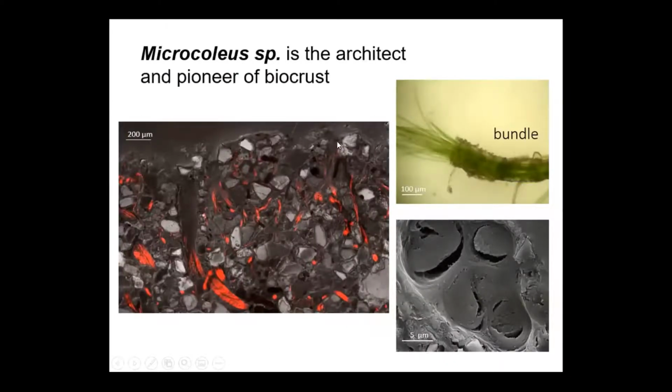So this is like a cross section. This is the top of the soil, and this is inside the soil. In gray are the soil particles, and in red it's an overlay of the autofluorescence of cyanobacteria. Because in fact there is no plant, but you still need to input some carbon in there, because there is no carbon and no nitrogen in the soil when you start.